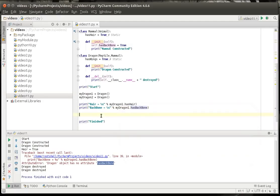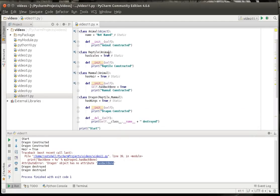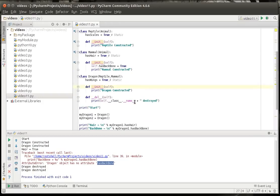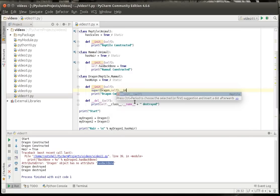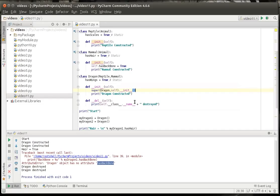There's no attribute. It's because we now need to initialize the classes we're inheriting from, and that goes with the concept called the super. It's a super class, and by super I don't mean that it's like Superman or it's super kind of like, you know, super spectacular. It just means that it's above it. What's it inheriting from? So we're going to say super, and we're going to say dragon, because we need to know that we're currently passing the dragon class, self.init self. And I'm going to put a little comment here. Must init the super. Let's run this again.